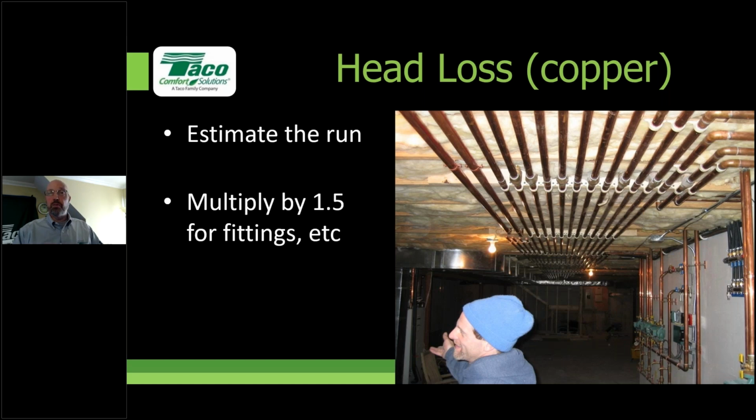We're just going to multiply this by 1.5 to account for all the unforeseens that we're not going to spend a lot of extra time on. So yes, it's going to give us a bit on the high side, but on the safe side. And then we may take that number and multiply it by 0.04.